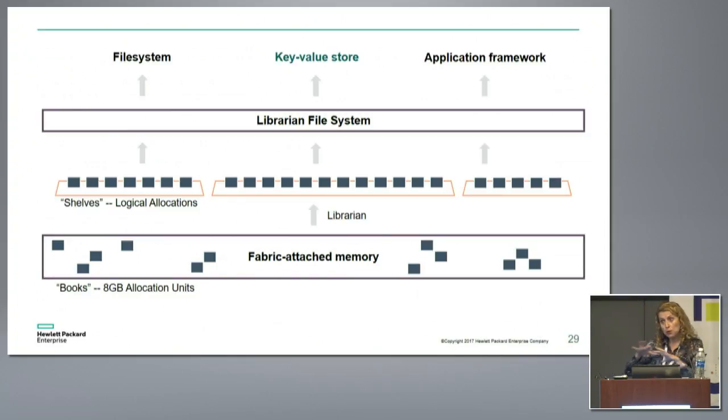So that coarser level is what's illustrated here. The metaphor that we've been using is of a library and a librarian, who is the entity that's responsible for making all the good decisions about how to allocate and share memory. The allocation units are in terms of what we call books. So it's an 8 gigabyte chunk. And you can actually group together multiple books into a shelf. And the shelf is the entity that's going to then be exposed by the librarian to the rest of the nodes that are running applications.